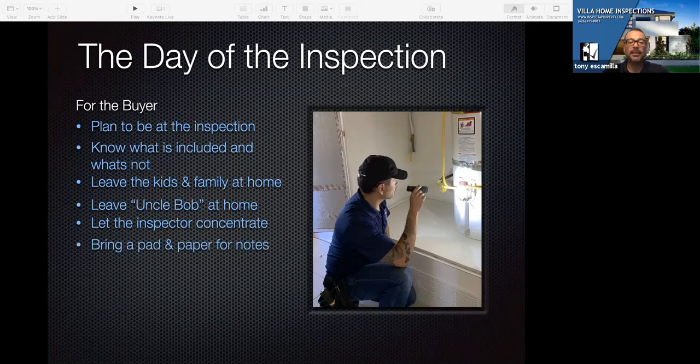Bring a pad and paper. It's supposed to say a pen and paper for notes. A lot of things happen very quickly for buyers, and it's a lot of information to take in. So I always recommend that they bring a pad and a pen to take some notes down.